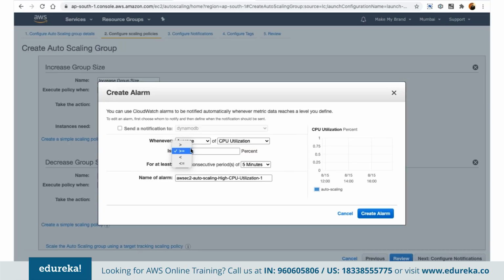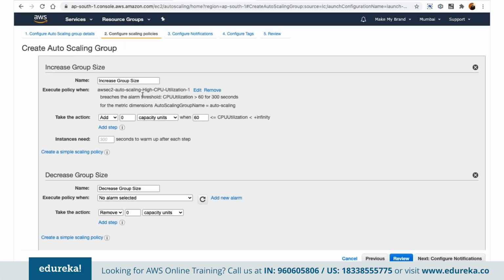So let's say we want to define when the average CPU is greater than 50% or suppose 60%, and that too for a consecutive period of 15 minutes. That means one period of 15 minutes or 5 minutes as per the logic that we want to define. So here we can create this alarm. That means whenever the CPU usage is going to be greater than 60% for a consecutive period of 300 seconds, as in 5 minutes, then it should add, suppose, one server.